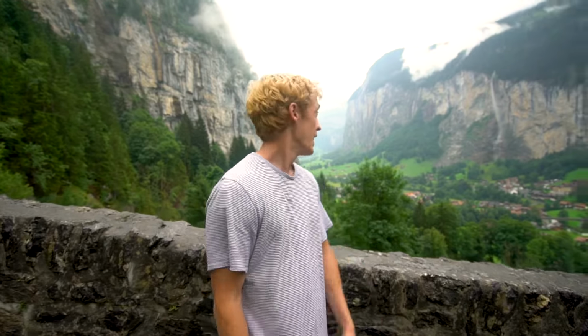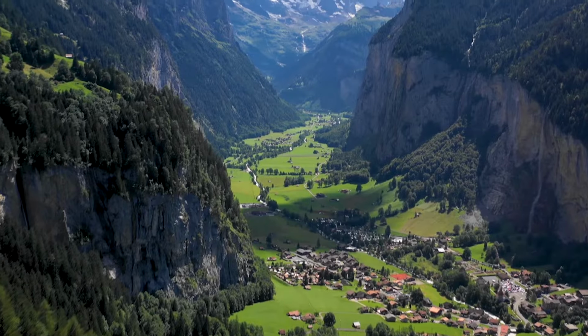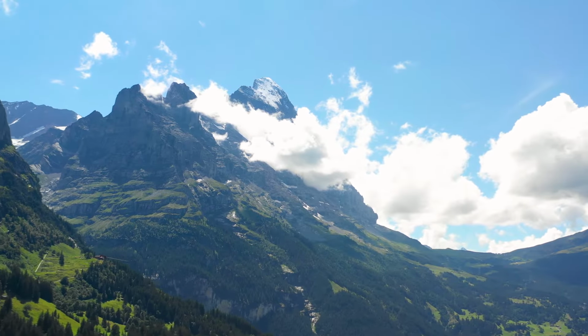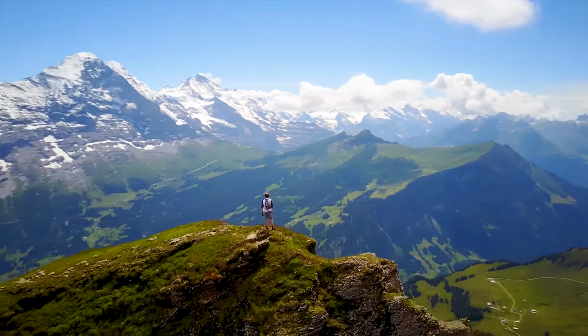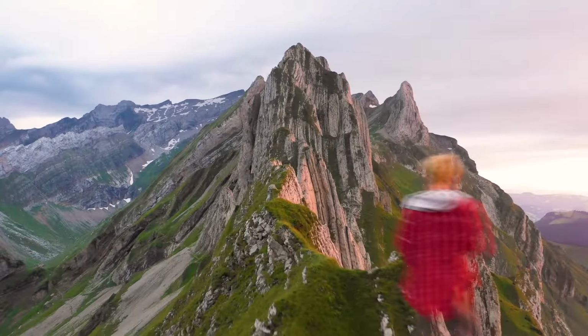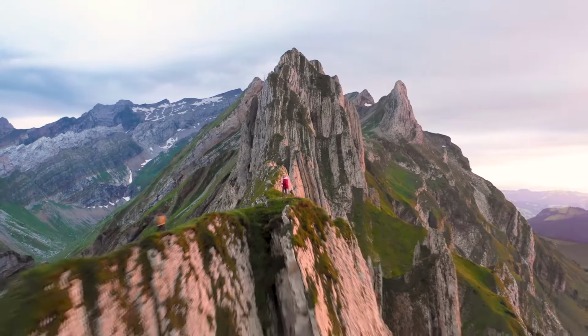What's up, guys? My name is Ryan, and I recently returned from a 1-week road trip in the beautiful country of Switzerland. I managed to only spend $500 on my week there, and I want to show you how to do the same. So here is my Switzerland budget travel guide.